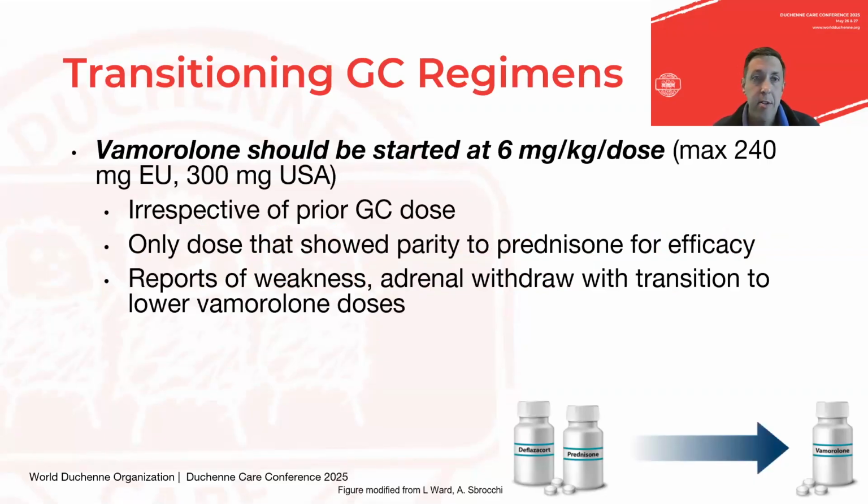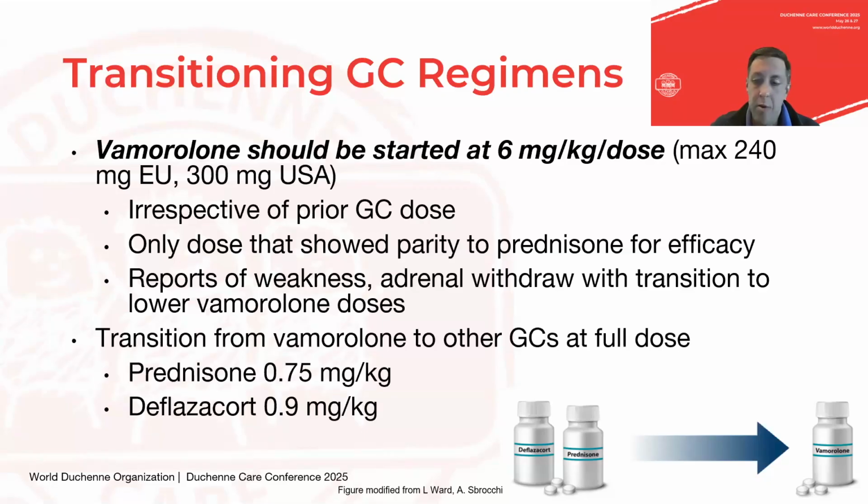If you're in the EU, the max dose in the label is 240 milligrams. In the US, it's 300 milligrams. We recommend starting at that full dose, irrespective of the prior dose of prednisone or deflazacort if they were on steroids before. The reason is that 6 mg per kilo was the only dose that really showed parity to prednisone for efficacy on muscle outcomes. Anecdotally, we have also seen reports in clinic of some patients who developed weakness and signs and symptoms of adrenal withdrawal when they started at lower vamorolone doses.